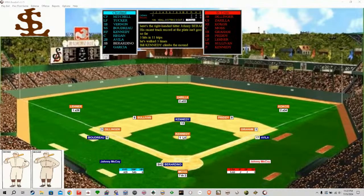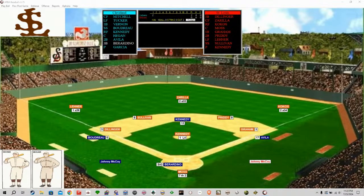Kennedy climbs the mound, slowly twirls the ball as he glares in. Left-hander Kennedy ready. The offering to Bernardino. Bernardino bruises this one, heading for the gap in left center. But Blainer gets over quickly and flags it down on the first bounce.